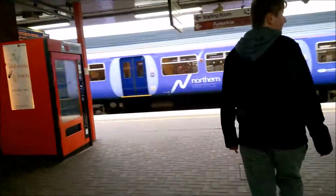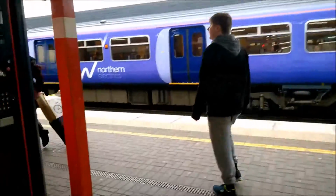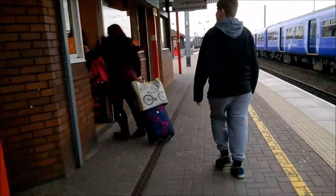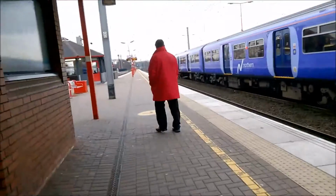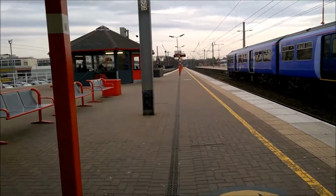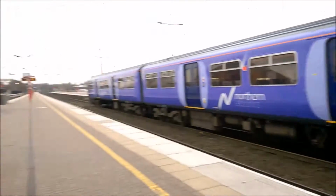Oh, 319. So there's platform 1 behind us. This is platform 4. 4? Okay. So there's 2 platforms hidden somewhere, and there they are. Platforms 1 and 2, which are both terminus bay platforms, and then there's platform 5 and 6 over there. So this is quite a big station. So there we go, we just saw a 350 leave. There's 2 319s. One at platform 5, one at platform 6.